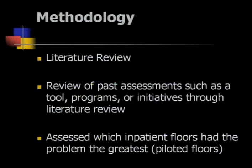So for my methodology, I did a literature review and then reviewed past assessments such as tools, any kind of programs or initiatives throughout other hospitals, regionally, and the Cleveland Clinic. I assessed which inpatient floors had the greatest problem. At Euclid Hospital, the greatest number of falls was on the 8th floor and Rehab 1.